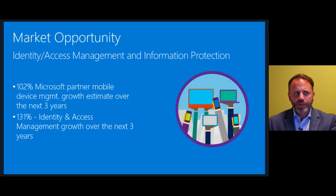All right, let's move into, what is the market opportunity? Now, this is what's really interesting, okay? What is the market opportunity for a partner like yourself to actually increase their revenues, or take share of that? So what we need to do is understand where the market is, right?